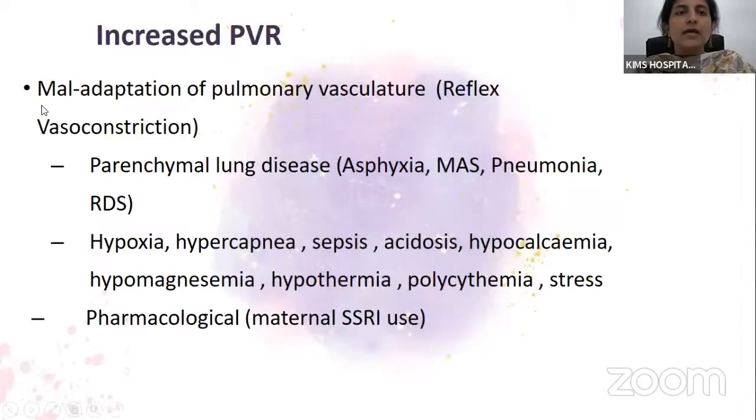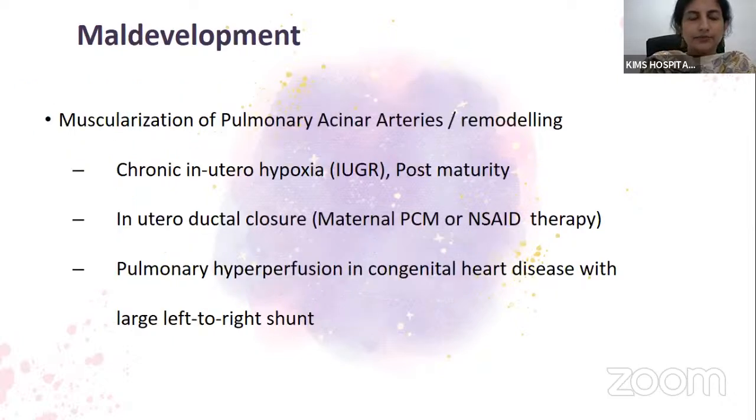So increased PVR leads to maladaptation of pulmonary vasculature, leading to reflex vasoconstriction. This is seen in parenchymal lung disease like asphyxia, MAS, pneumonia, RDS. Or it can be seen with hypoxia, hypercapnia, sepsis, acidosis, hypocalcemia, hypomagnesemia, hypothermia, polycythemia, or any other thing which leads to stress to a baby. And pharmacological drugs like maternal SSRIs.